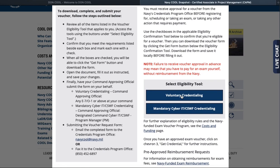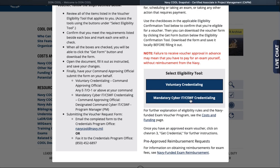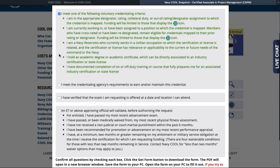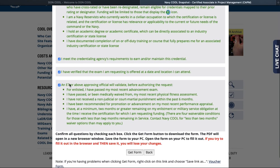All right, this is going to be a voluntary credentialing. Most of them are these mandatory cyber IT, CSWF credentials. I'm not too familiar with, so let's stick with the voluntary, which is the majority of them. All right, you're going to check all these boxes saying that you are eligible to use Navy Cool. An E7 or above can authorize your application so you can send it to Navy Cool. You can see all the requirements. They're pretty standard. What I thought was interesting, you need at least 2 months on your contract from the day you get certified in order to use Navy Cool funding.